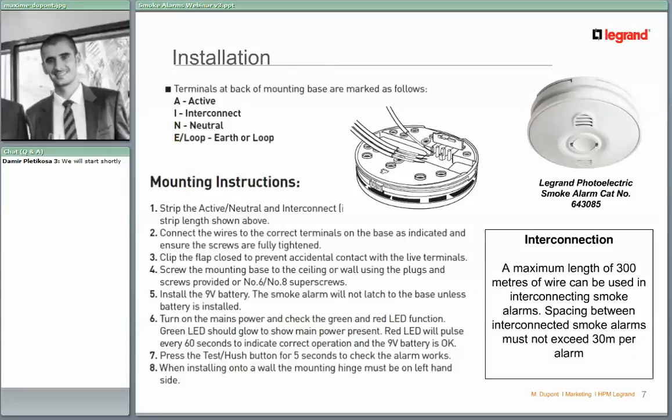In terms of installation, this is more for contractors. So it's just some basic installation guidelines, and I've used obviously our photoelectric smoke detector as an example. So based on this product, at the back of the mounting base, you have 4 terminals. Obviously, you have active and neutral, and there's no earthing because it's a plastic product. And you also have an interconnect terminal, so you can basically bring a cable from one smoke alarm to the other. Okay.